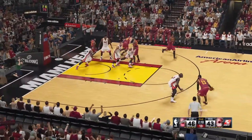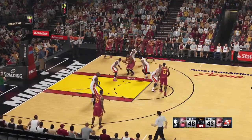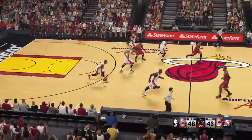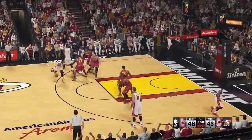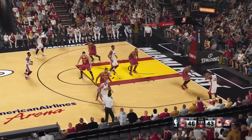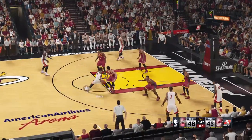Now James, the screen from Thompson. Smith with it. Wade picks him up. Smith drives in. And another miss by Cleveland. Miami has gone 3 of 5 beyond the arc since the start of the second quarter. Deng, a screen on Smith. The kick out to Anderson. Over in the corner, Chalmers. Wade outside. 6 to shoot.